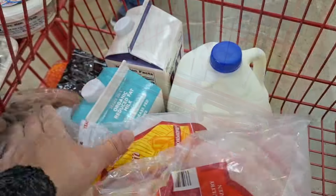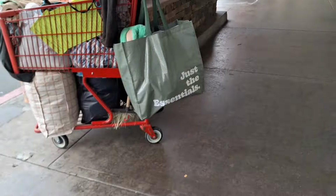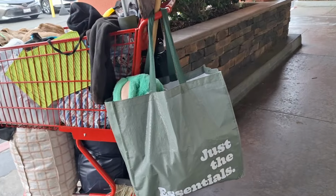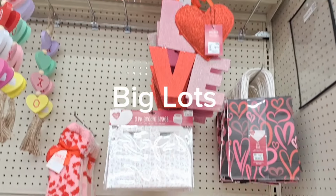This was awkward. It says just the essentials, and it's actually somebody living in their cart. Oh my goodness. I don't know if there was a joke or what it was, but seriously, they have to have humor. I feel bad when I see things like that though, to be honest.